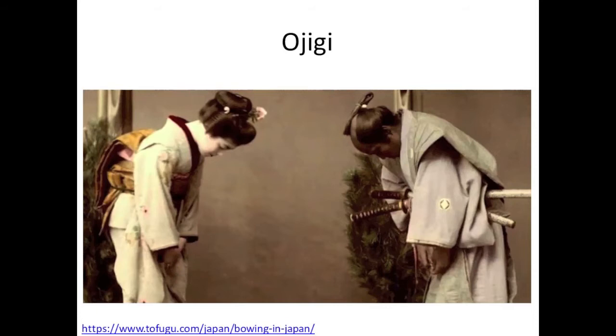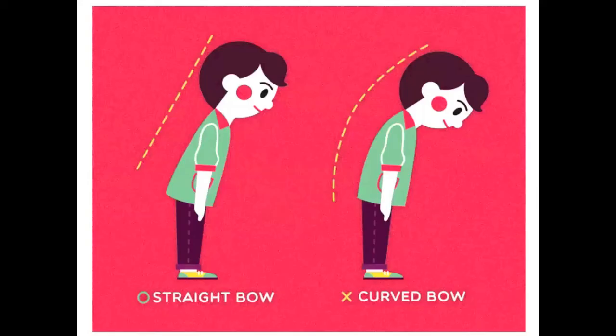So if you follow the link that's shown at the bottom of the video, you type it into your browser, you can read much more about bowing in Japan. I'm going to tell you a few main points. So when you bow in Japan, you need to have straight back, okay? So you don't bend your back, you bow in a straight way, so you hinge from your hip, but your back stays straight.